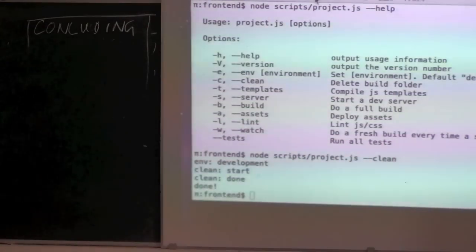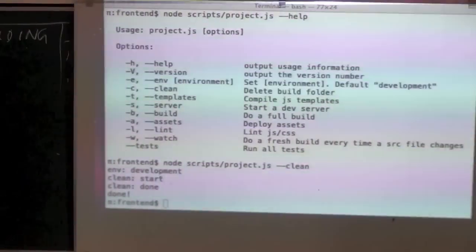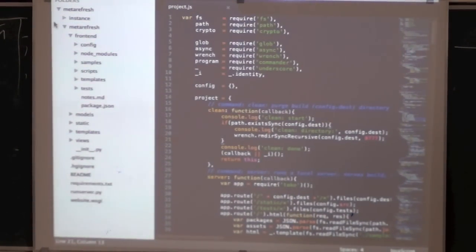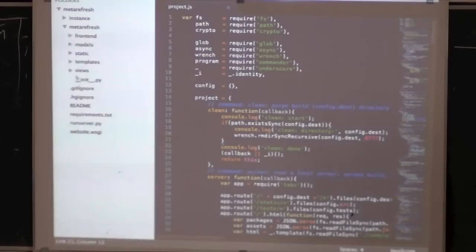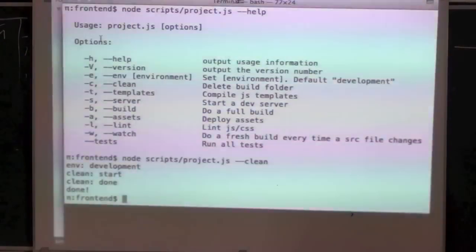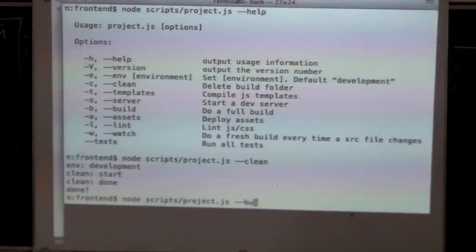Okay, so my target directory is... anyway, let me walk you through this quickly. Like I said, the static directory is here. This is what I'm considering my source directory. All the stuff that I'm going to package and so on, I'm going to put here. I could have put it somewhere else, but my build directory is going to be here. It's going to generate a directory called build and put all the stuff over there. Let's try doing a regular build.